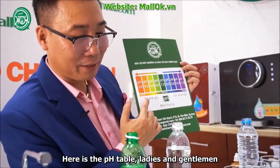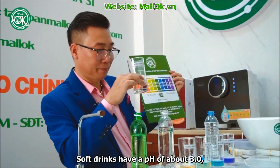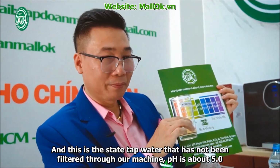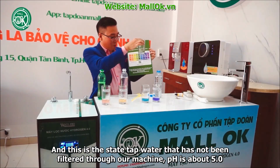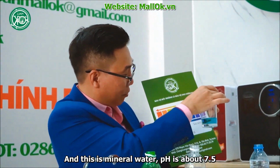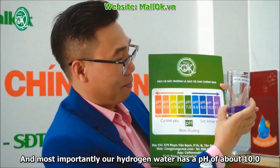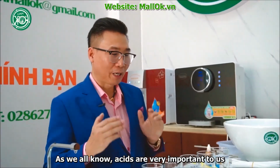Here is the pH table, ladies and gentlemen. Soft drinks have a pH of about 3.0. And this is bottled purified water. pH is about 4.0. And this is the state tap water that has not been filtered through our machine. pH is about 5.0. And this is mineral water. pH is about 7.5. And most importantly, our hydrogen water has a pH of about 10.0.